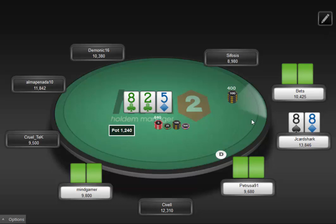So the small blind and big blind check, and the initial raiser bets 400 into the 840 pot. I definitely think that at this point we can call or raise. If I had fives or twos, I would be much more inclined to raise because then it's very easy for someone to have an eight. That being said, I think calling is great with any of these hands.